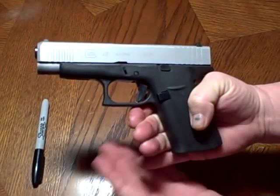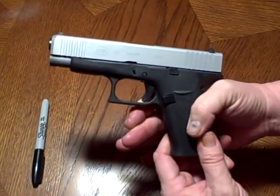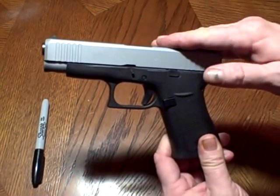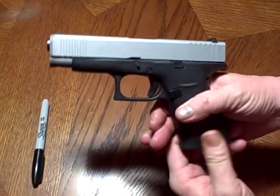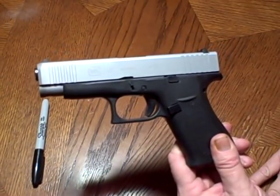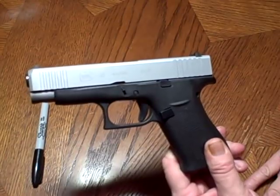Like I said, it's more accurate to me. That 43 I shot a few months ago, I was decent with it. But this right here, I like it much better. Now, a lot of people might opt to go for the 43X. That's fine. That's your own choice.